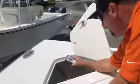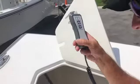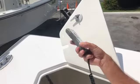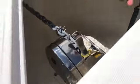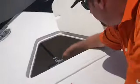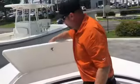The one thing that I like about this, they did a remote control so you're not leaning over. Again, utilization of space and engineering on just putting the remote up here so you can actually stand back and operate the windlass. I tell you guys, I love this application of this boat. And I will say, again, utilization of space.